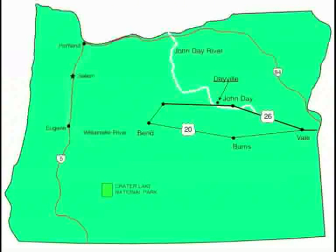And that concludes today's travel adventure. The great ride from Vale over the Blue Mountains and into the beautiful John Day River Valley.